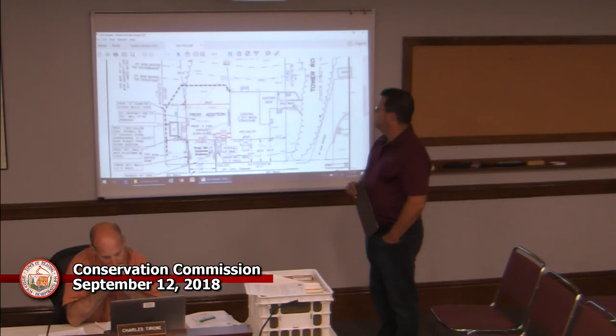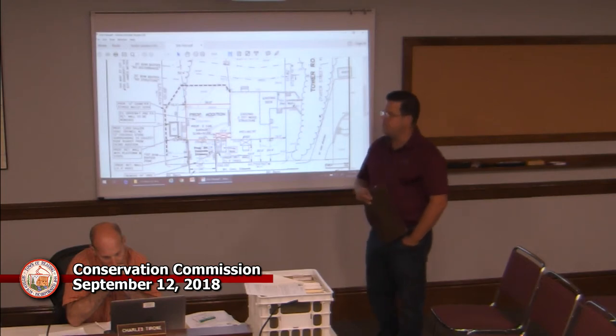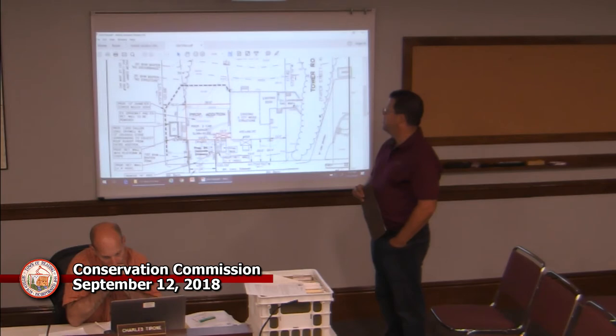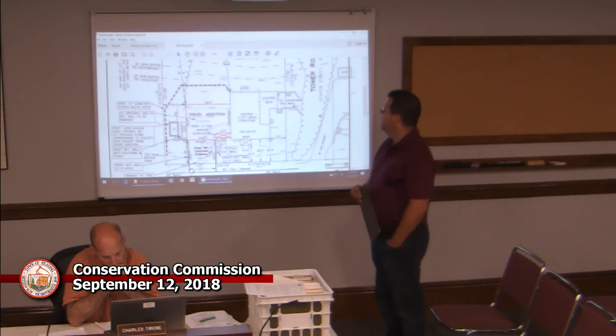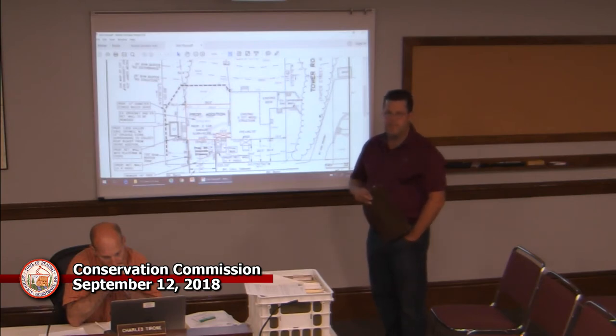So it seems pretty straightforward, especially where we're over an existing driveway, with very limited increase in impervious, no tree cutting, and very limited site grading changes. And with the addition of the dry well, it seems pretty straightforward for a notice of intent project. But I'll open it up to the commission to see if they have some questions.